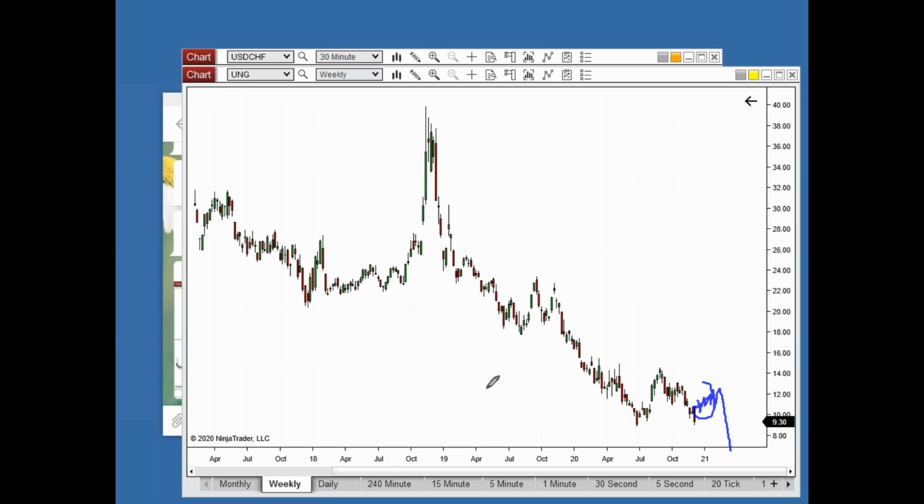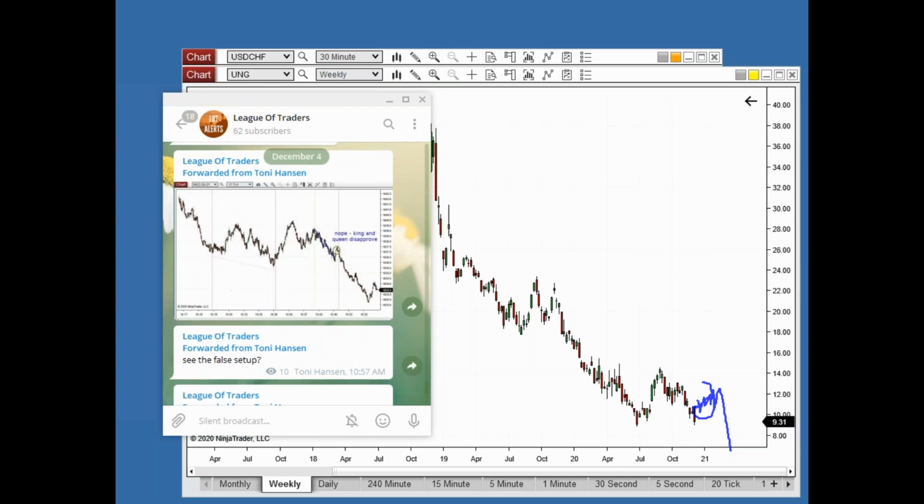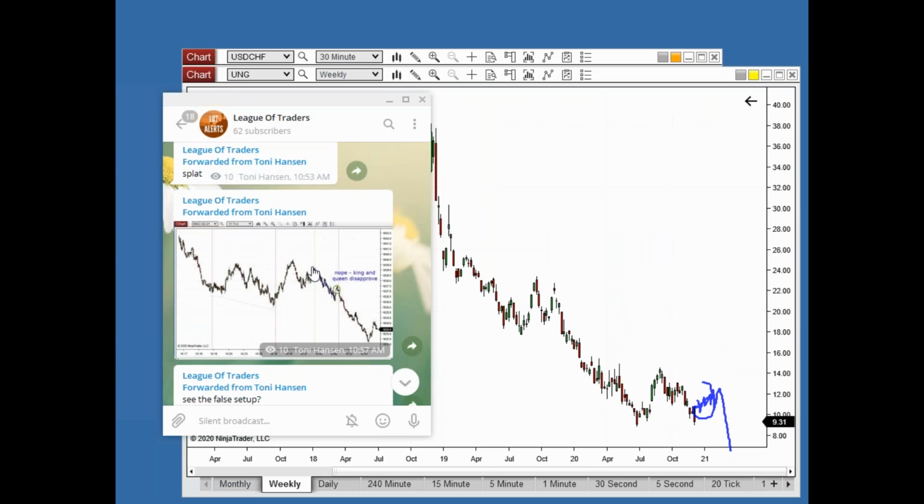It feels a lot like that gold chart did that I showed you guys right at the beginning of our session. Let me show you. See how this was kind of shifting and then it just kind of fell. But look at the bigger time frame.